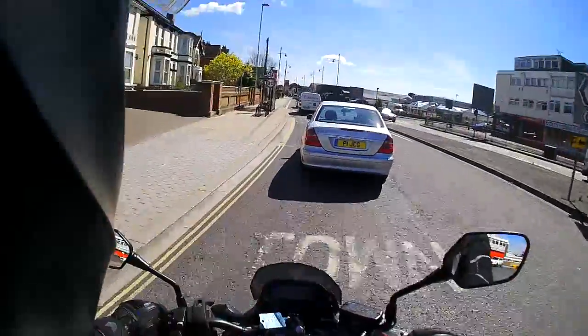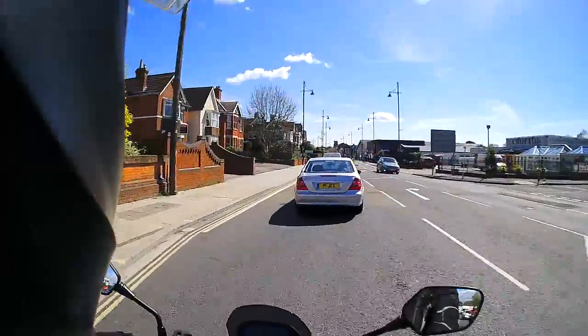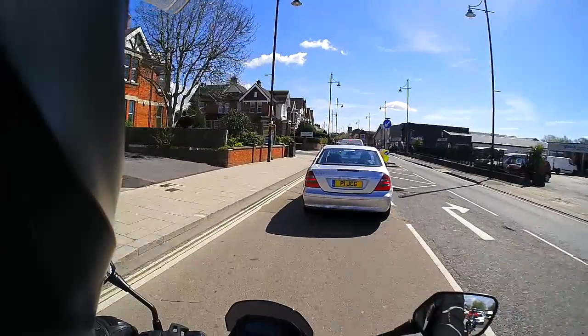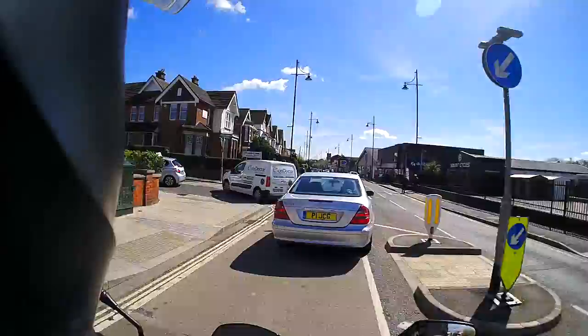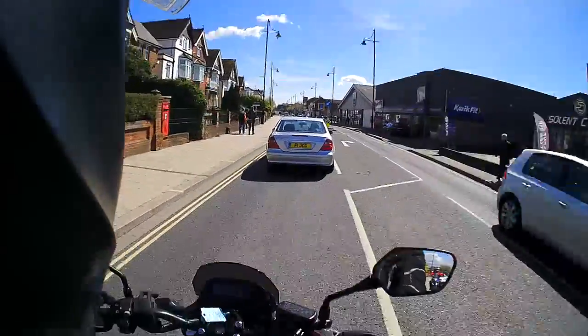Yeah, so obviously, if I were to upgrade, I would have to make some adjustments or add some accessories. One is the screen. I'd have to get the touring screen, because this little screen doesn't really prevent any wind hitting you, and when you're going about 50 above, it does make a hell of a difference.